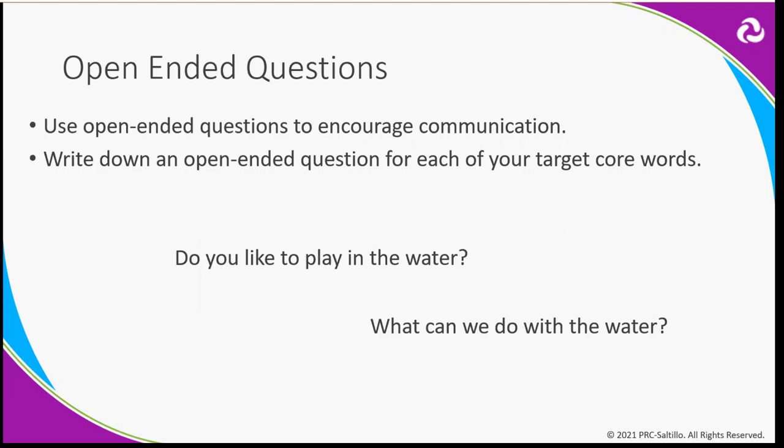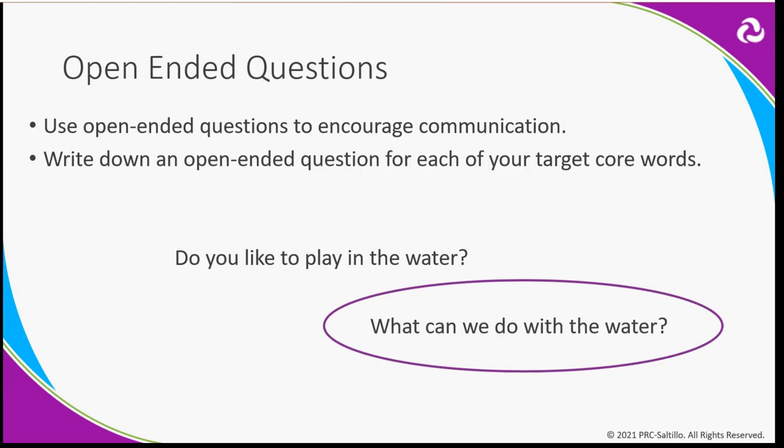Yes, I like to play in the water doesn't sound as natural as an open-ended question where we might say, what can we do with the water? Wow, then I have a lot of options, a lot of ideas. Things aren't necessarily right and wrong, and I can really communicate naturally, which is a back and forth conversation. I could play, I could drink, I could cool off, I could put something in it, I could freeze it, I can melt something, I can splash. There's a whole lot of options that really allow for that interaction and that engagement when we ask these open-ended questions. So it really is thinking about how you rephrase maybe the questions that you might use to provide that opportunity.